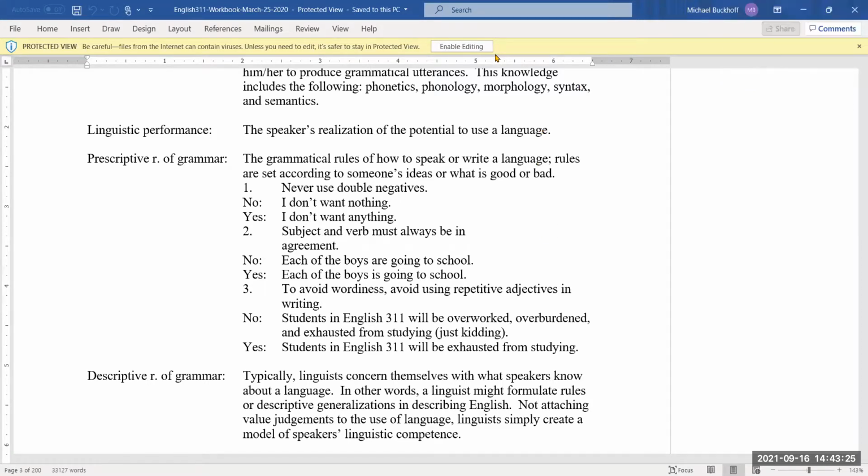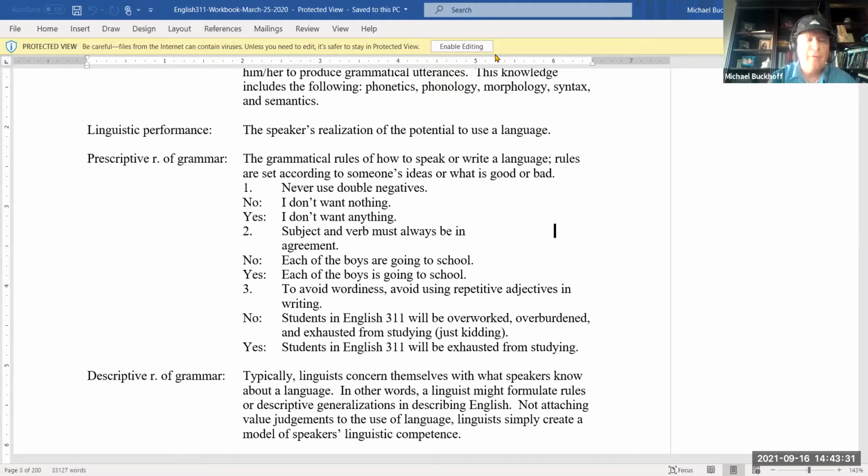Are those definitions a good definition to use for the quiz? Yes, yes. For both prescriptive and descriptive rules of grammar. Okay. Absolutely. Okay, let's keep going. So we know what that is.